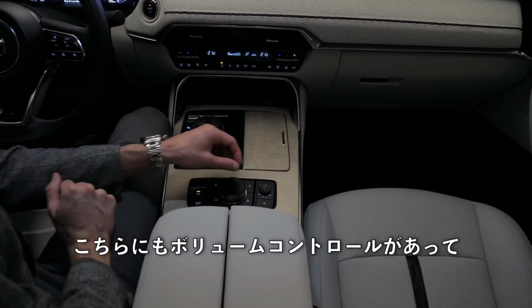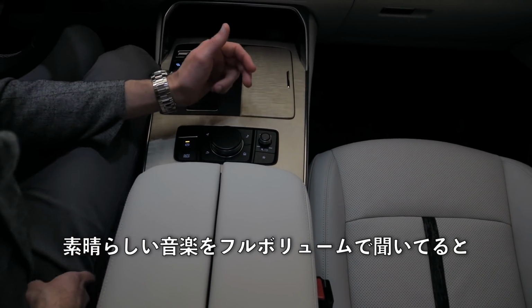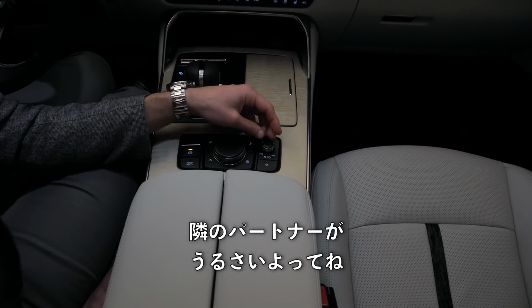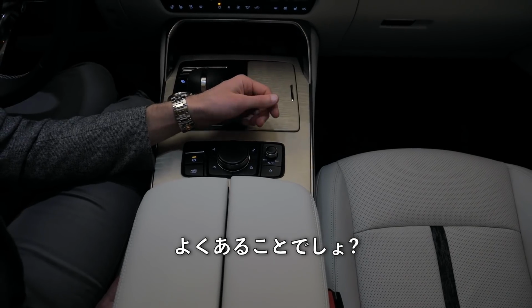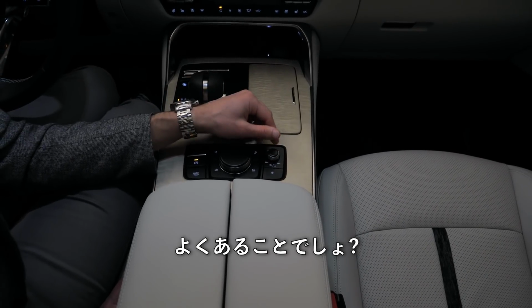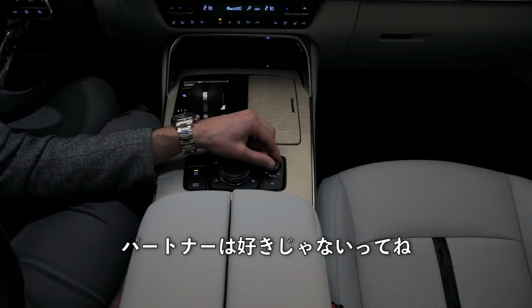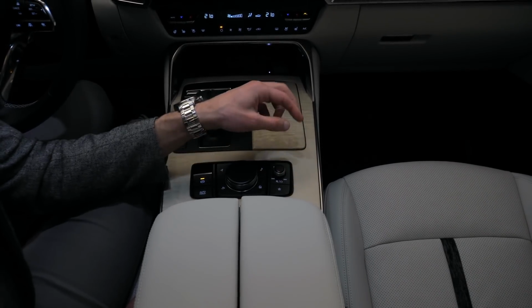Also here there's volume control, and this might be, you know, you're putting your great music on full volume, and then your spouse is next to you and like, come on, Thomas, that's too loud. And then, yeah, you know all about what I'm talking about, guys. Yeah, and girls, of course, when you like great music and your partner doesn't like it, but still, then turn it up again.